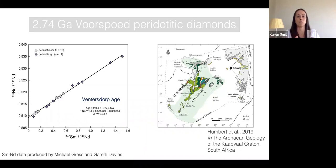And so where the plume impacted at depth versus where it's cropping out at surface could be two different things, right? So I think there are a lot of unknowns, and we wouldn't necessarily be able to figure out where exactly the diamonds are forming relative to where the plume was impacting.